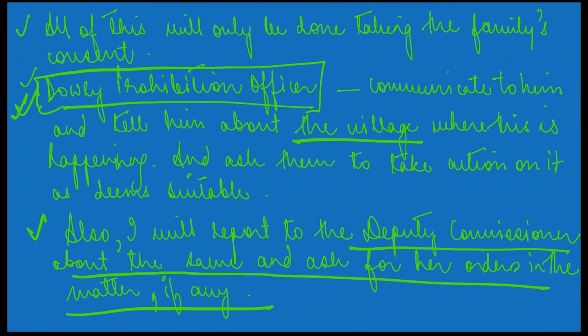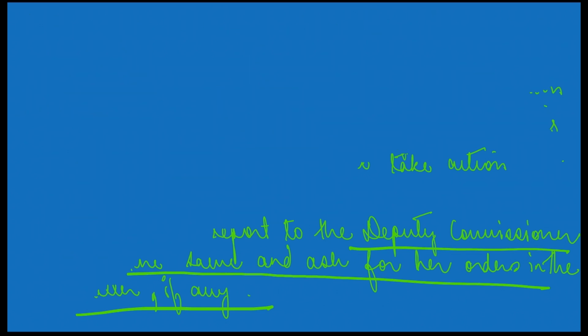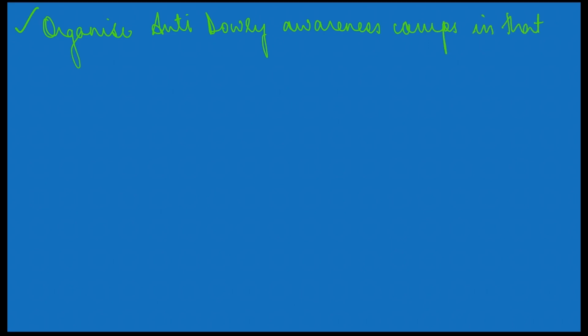On top of that, we can add some more things. After this, we can do certain things. What we can do is organize anti-dowry awareness camps in that specific village, in association with all stakeholders.